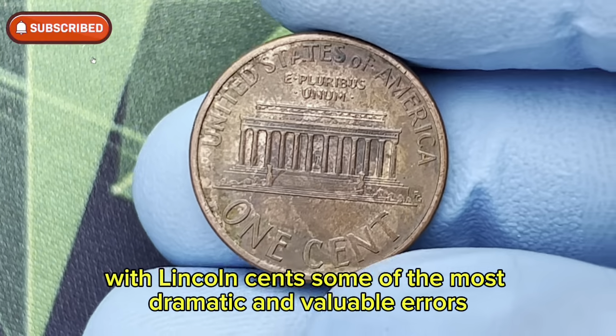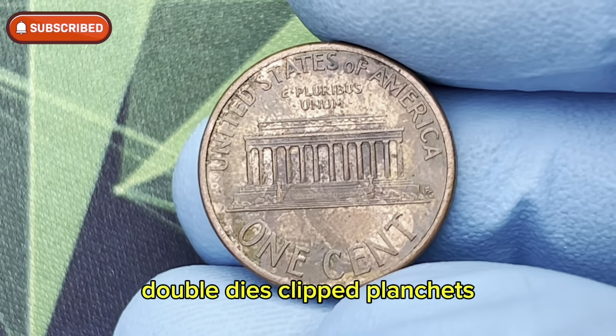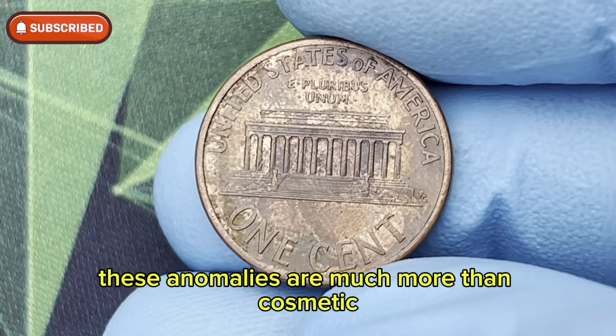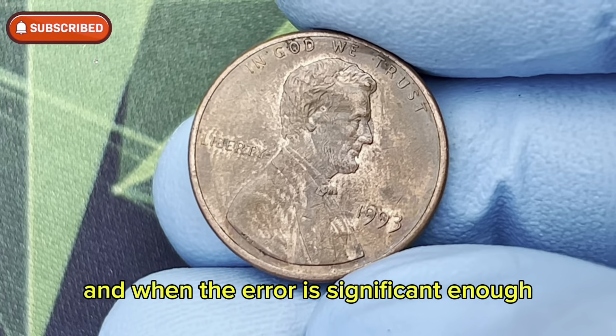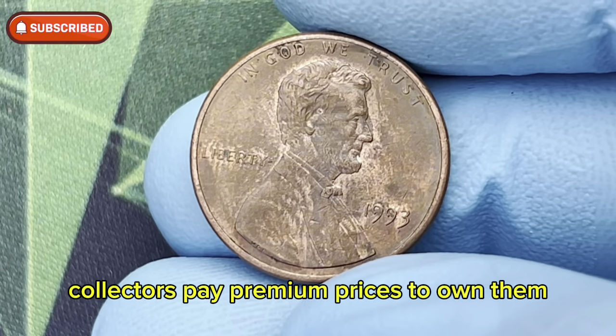With Lincoln cents, some of the most dramatic and valuable errors include off-center strikes, double dies, clipped planchets, broad strikes, and struck-through debris errors. These anomalies are much more than cosmetic. They tell a story about what went wrong at the mint, and when the error is significant enough and preserved in good condition, collectors pay premium prices to own them.